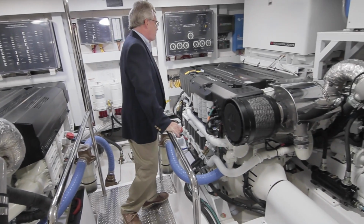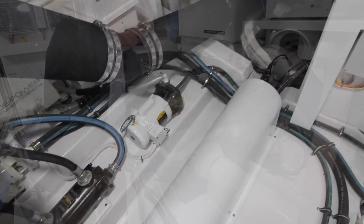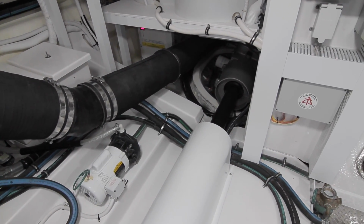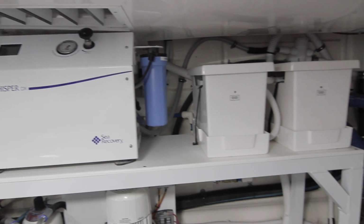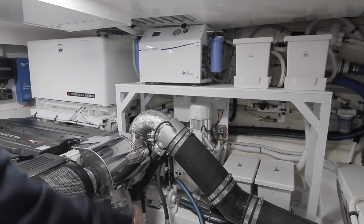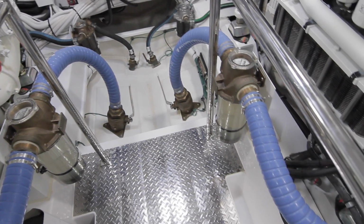Powered by a pair of Volvo Penta IPS1200 950 horsepower engines, driving pods, and they're connected by jack shafts, so we've got the pods further back from the engines. Generators are to both sides. To the starboard side is a Sea Recovery water maker. Batteries are in separate containers and all secured properly. The Side-Power bow thruster control is over to the starboard side. Our dual water intakes are clearly visible and easily serviceable.